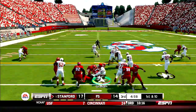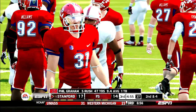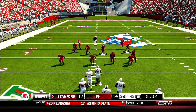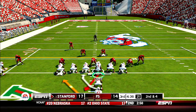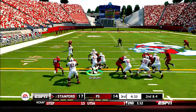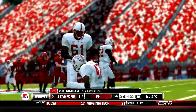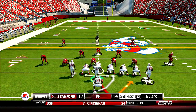As we'll see here, they're in near their own 30, as we get a 6-yard carry there for Graham. Now in the second half here, I'm assuming that they'll try to run the ball as much as they possibly can, take some pressure off of Davis, and really only have Davis throw when they need to. 2nd and 4 coming up, as we'll see a handoff there to Graham. Graham had a good pocket there he could run through, but just couldn't get around that tackle. But he does get 5 yards on the carry.